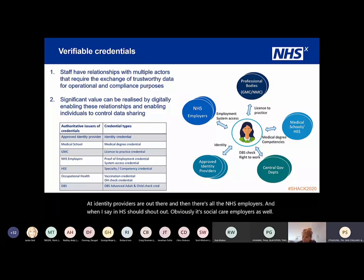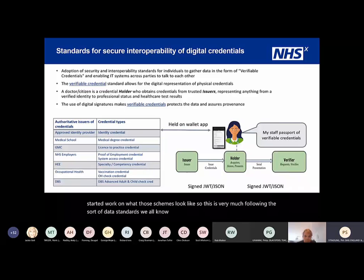So what we're looking to do is translate all those paper-based relationships, where essentially paper certificates and documents are exchanged today, into digital credentials, and recognise there are a number of credential types, and we've started work on what those schemas look like. So this is very much following the data standards we all know and love, so that we can get to the architecture that Phil Graham briefly showed.